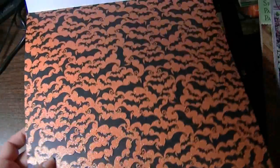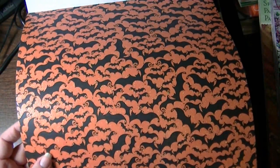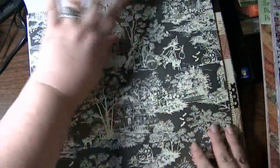The bat that kept coming back into our bedroom, and I had to catch it twice. And my husband's not a fan of it.